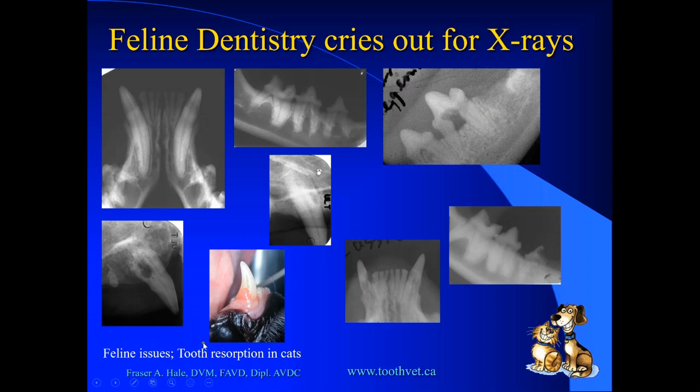And there's a paper on the website, Tooth Resorption in Cats. Now, in some instances, the resorption has progressed far enough that we'll see it visually on examination. So this pink area here would be overlying the resorption on the side of the crown of that lower canine, and this lower premolar has a big defect in the crown. So those we're going to see above the surface. But resorption starts below the surface.